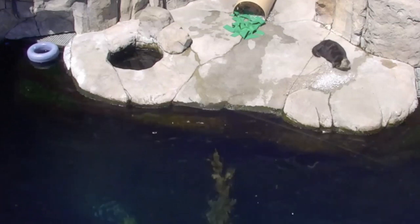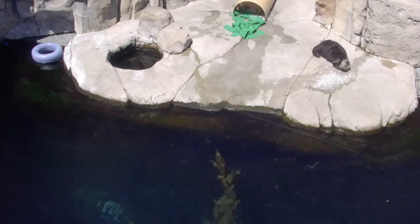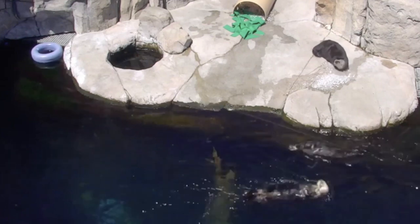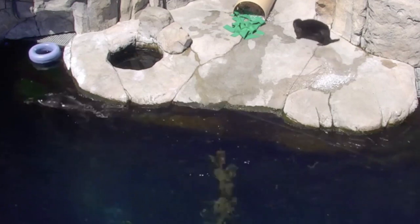Look at that one swimming in the water. Look how furry they get when they're out of the water. Yeah, because they shake off and then their fur gets all puffy. Yeah, there's another one. Oh my god. There's three.